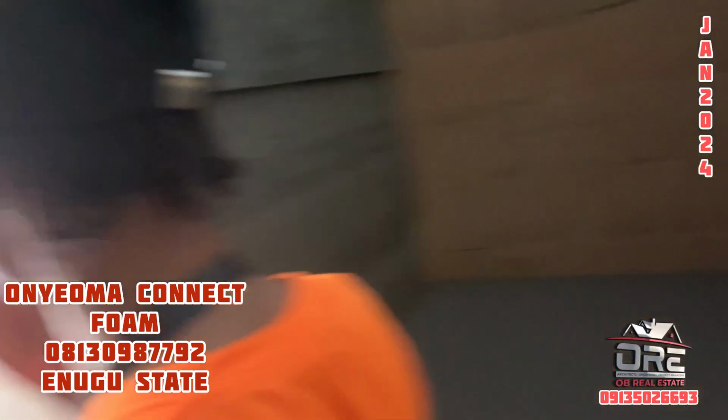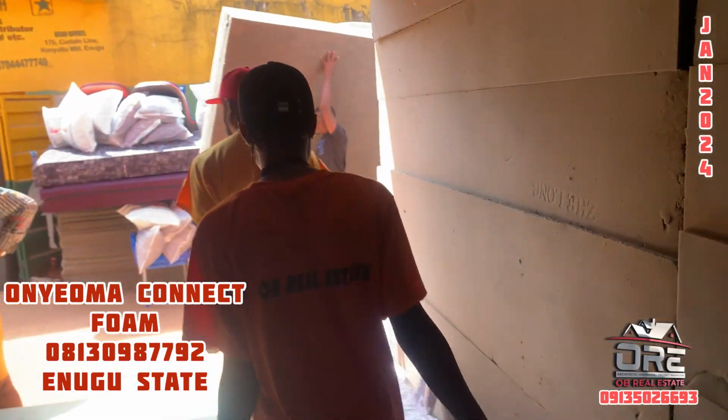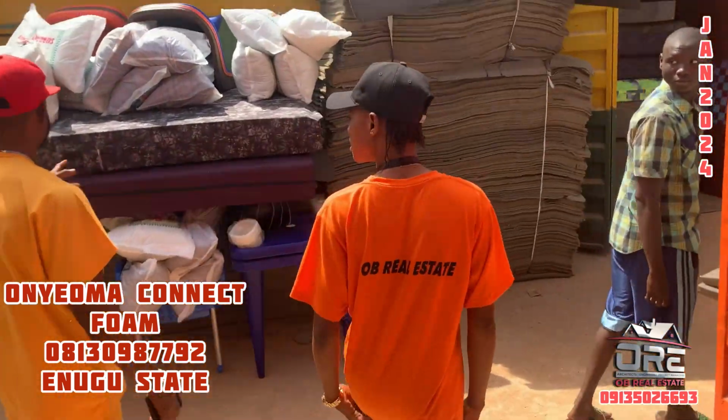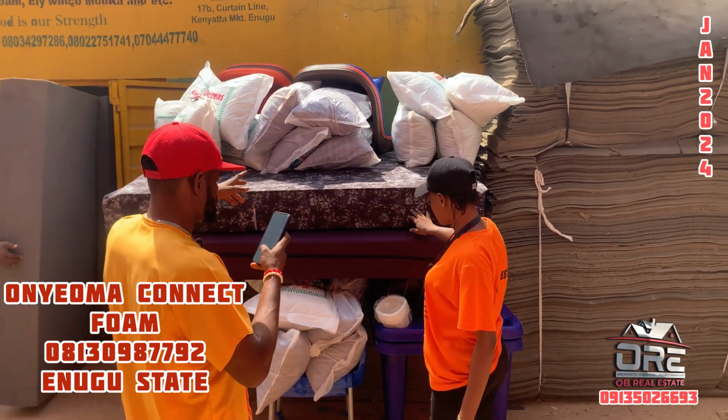You don't give discounts? It depends on how many quantity you want. So your foam is it by the length or by the quality? By the length and the height. See this one. This one is going for supply.